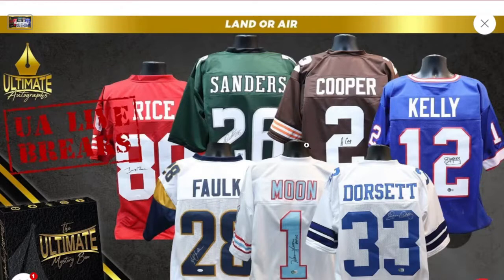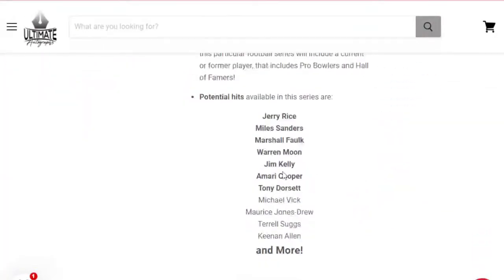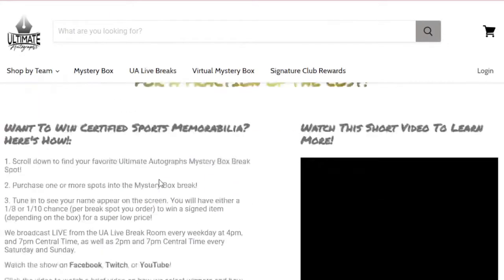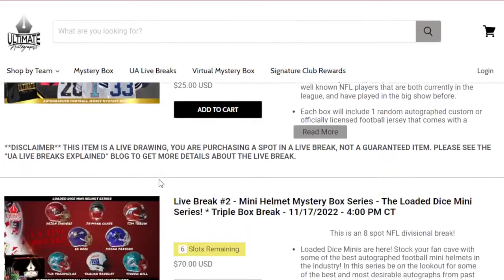So Land or Air jerseys. We just pulled Dorsett. You said you pulled Kelly yesterday. Still looking for Warren Moon, Amari Cooper, Miles Sanders, Marshall Faulk, and the GOAT receiver, Jerry Rice. Michael Vick in this series, we pulled him. Maurice Jones-Drew, Terrell Suggs, Keenan Allen. So a lot of goodies in that jersey series. Only 30 boxes, I believe.